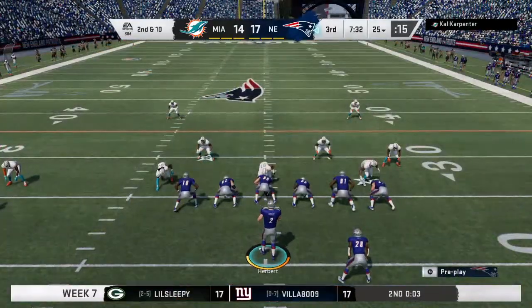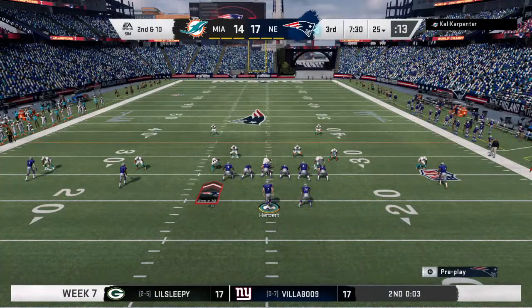Ready up. Well, they had the run for no gain. Now they'll try again from the 25 on 2nd and 10.